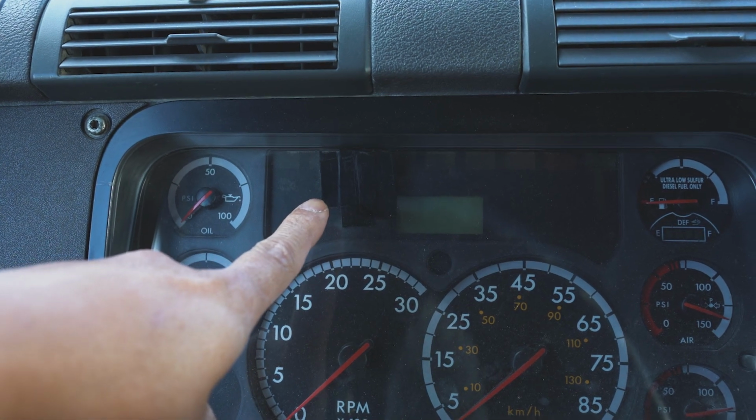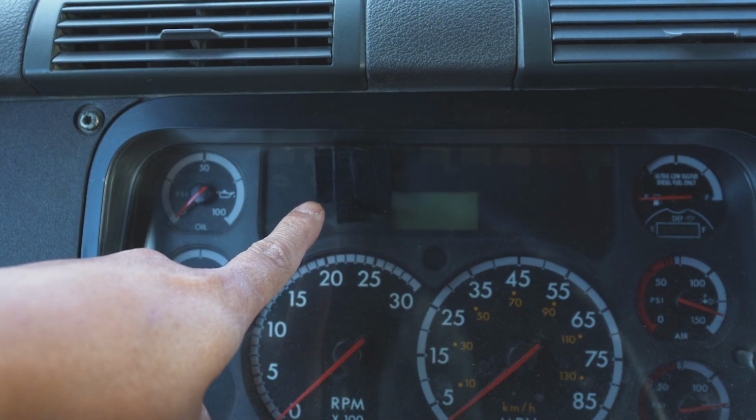Do you want to know why I have that taped? Well, it's time. Let's talk emissions with a Freightliner Cascadia with a DD15 engine.